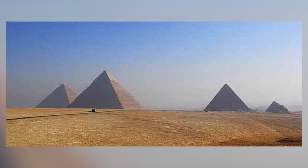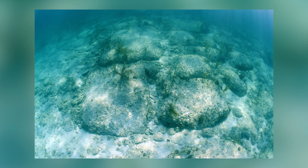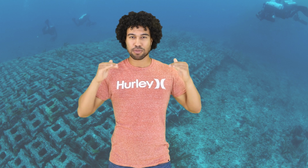At number 5, we have the Bimini Road. How were the pyramids made? Was it aliens coming down to share their technology and secrets with us, or was it just thousands upon thousands of slaves who sacrificed their lives and their spines to build them? Well, we don't know and we may never know, but the Bimini Road is another one of these mysteries. It's off the coast of the Bahamas, and it looks like it could have been a pathway that was placed perfectly with giant slabs of rock.